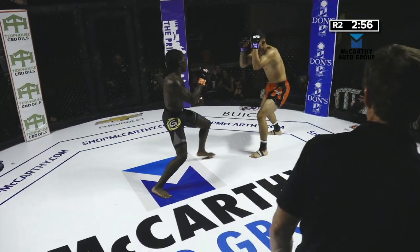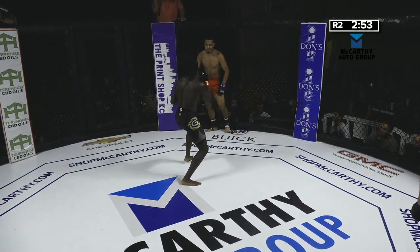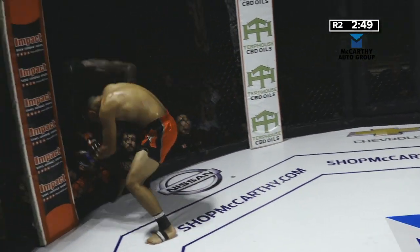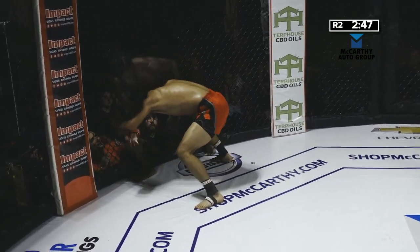Hard leg kick from Garcia. That's the 4th one he's landed. Those are hard leg kicks. There's that overhand right of Frencher, though, that Garcia has to watch out for. Looking to secure another takedown.